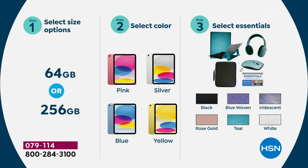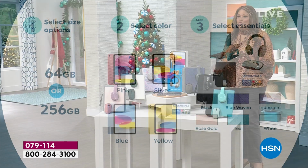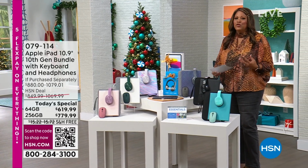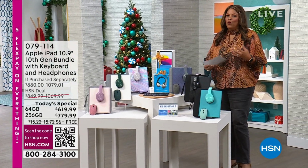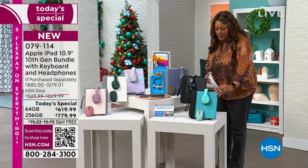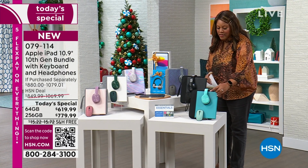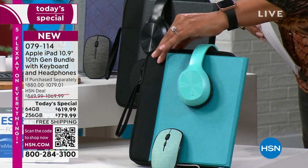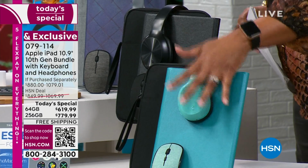You're getting all of this, everything that you need to feel comfortable with having your iPad and all of the essentials that you need to make it just worthy for you, right? So you're gonna get it in this beautiful blue, your essentials. Okay, the blue headphone, it's like a teal kind of blue, the hard case, the neoprene case. You're gonna get the keyboard and the mouse.